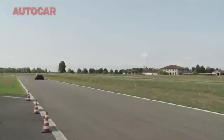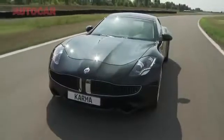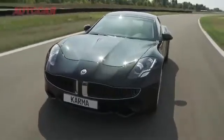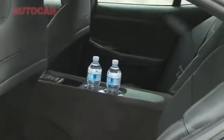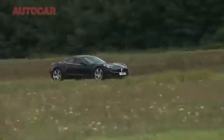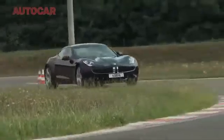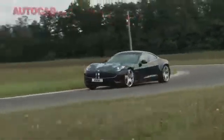Fisker has done what it can to reduce the weight as far as possible. The chassis itself is an aluminium space frame, and all the body panels are either aluminium or composite. But running right down the spine of the car is the lithium-ion battery pack, and these things are heavy, and I do mean heavy. This car weighs a little bit more than 2.5 tons, which puts it in the same sort of bracket as a top-of-the-line Land Rover Discovery, or indeed a Rolls-Royce Phantom.